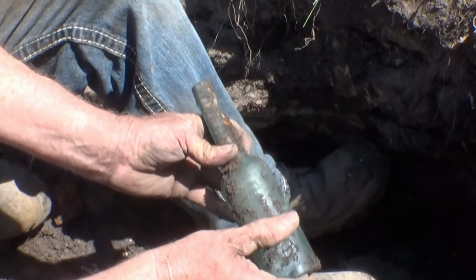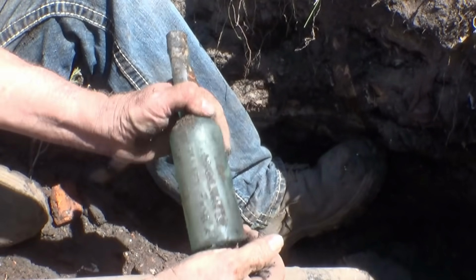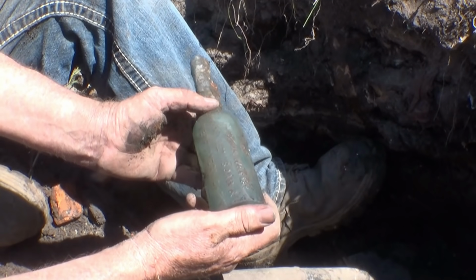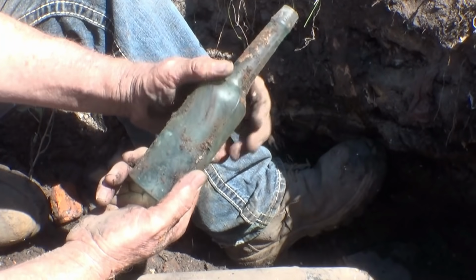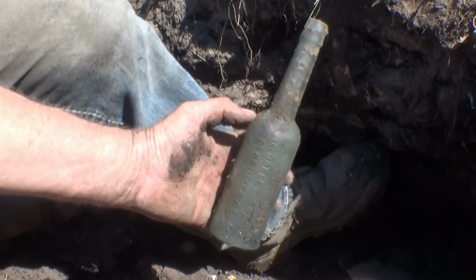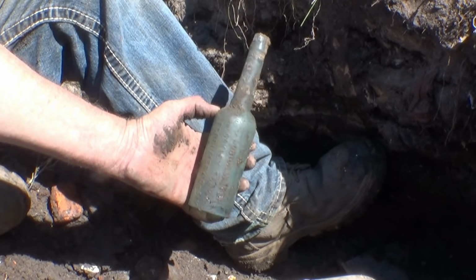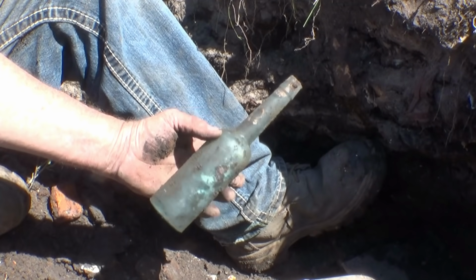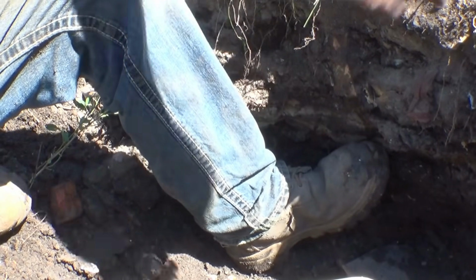I don't know if that's in the camera or not. I'm hoping so. Now, that's different. Yeah, Florida Water, the Oakley Soap and Perfumery Company, New York. A lot of times these are Murray and Lanman bottles, but you can see it's a nice, big, long-neck bottle, isn't it? That had cologne water in it, called Florida Water, from the 1880s. Nice one.